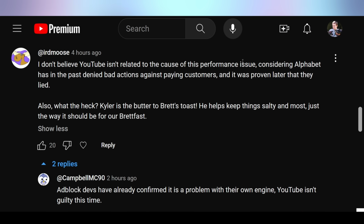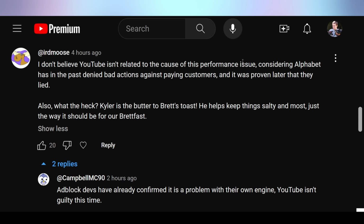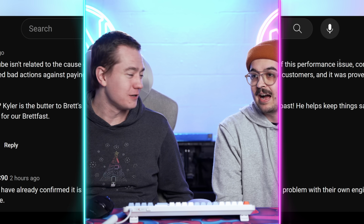Exactly. We got IRD Moose coming in saying, I don't believe YouTube isn't related to the cause of the performance issue, considering Alphabet has in the past denied bad actions against paying customers, and it was proven later that they lied. I'll get to the second half of that comment later. But then Campbell coming in and acknowledging what the point of the segment in Hot News yesterday was, which is Adblock devs have already confirmed it's a problem with their own engine. YouTube isn't guilty this time. YouTube wasn't lying. I'm with you, IRD Moose.